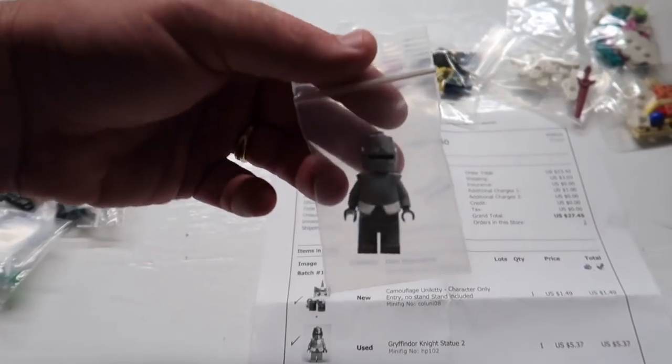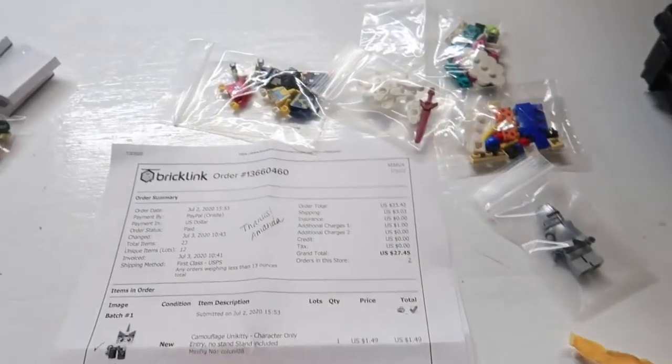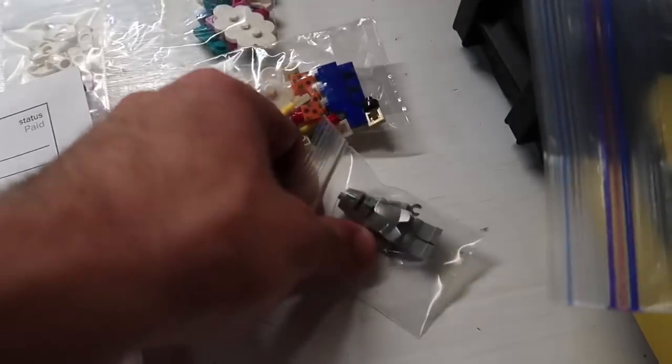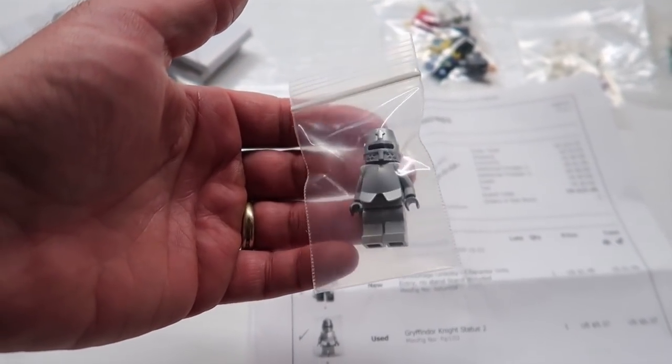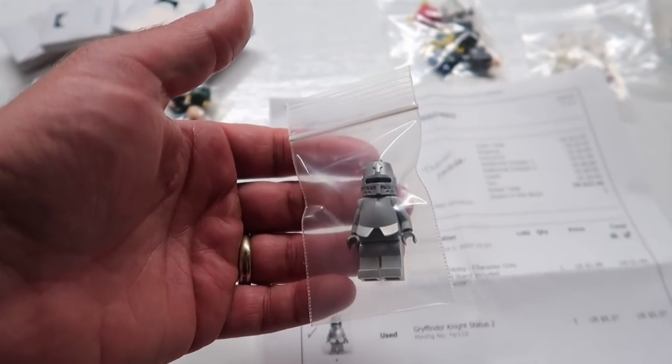And why not? I put with this the Gryffindor, what is it? Oh, here he is, Knight statue. Put him with a shield and a sword on eBay. He's 15 or more. So you add accessories, take pictures, do extra work on eBay, and you get extra money.